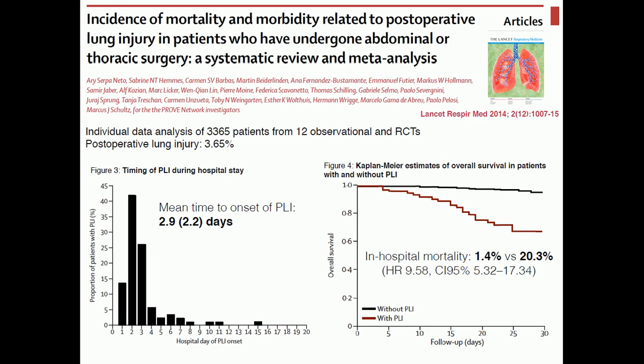The other very important information from this study is that postoperative lung injury did not appear during the stay in the postoperative care unit, but several days after. The peak was around day 3 following surgery, so the patient will develop the complication not during the immediate period following extubation in the postoperative care unit, but within the days following surgery, with the peak within the first week after surgery.